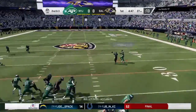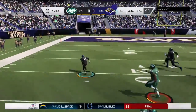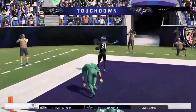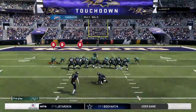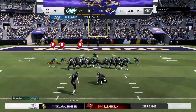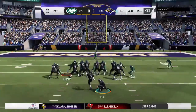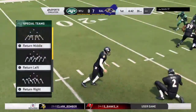Throwing again on second down. Wilson. And some room to roam now. And he will bring this back. It's a pick six and a Raven touchdown. Michael Badgley on for the extra point. And the Ravens lead at 7-0.